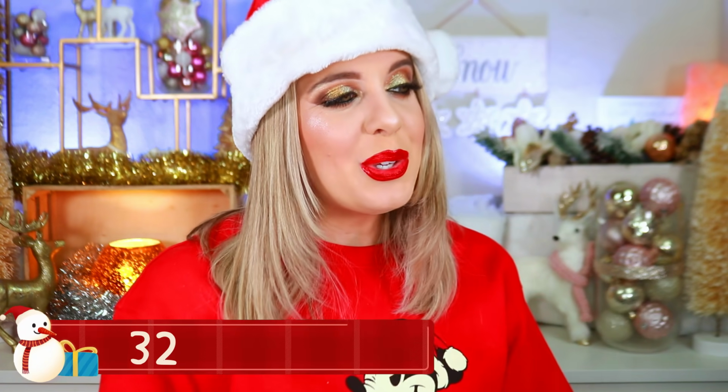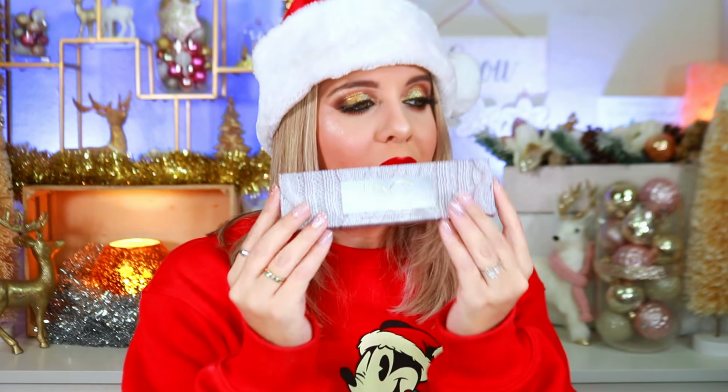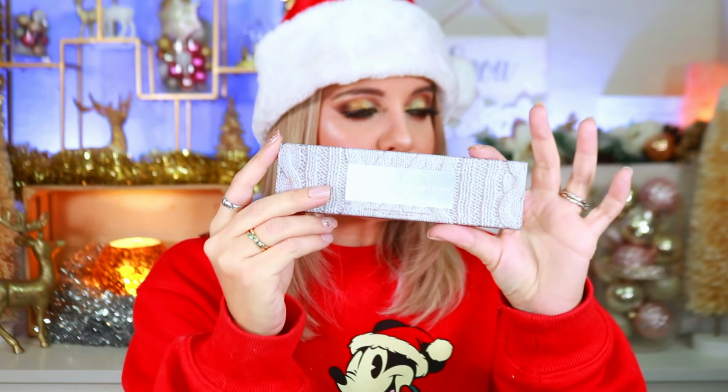Number 32, we have Dominique Cosmetics. This is going to be the Sweater Weather palette right here. Now this is definitely a holiday vibe palette. I got this years ago. This was actually seen in last year's video. I love the outside packaging. It feels so textured. It looks like a nice little knit sweater.